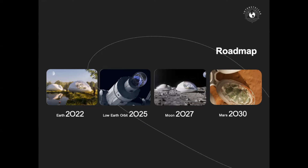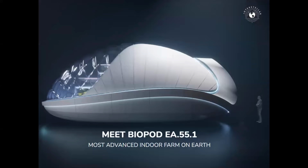We're getting ready to build by 2027 our first greenhouse on the moon, and probably we're going to send a few payloads there before. And our big vision is, of course, to participate in building by 2030 a full station on Mars, and to bring some life over there.